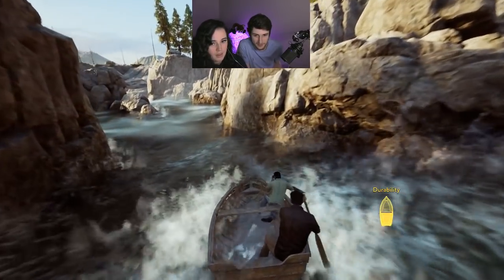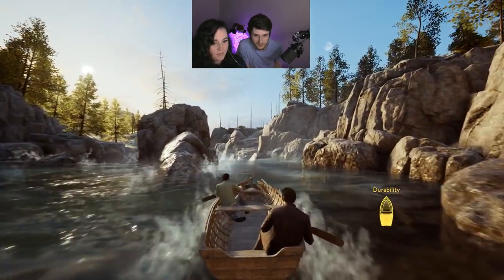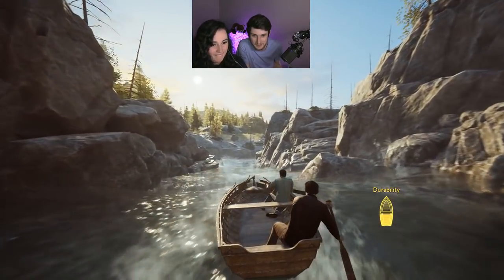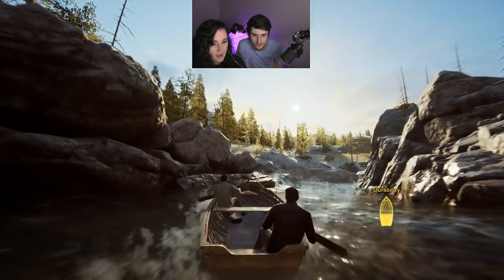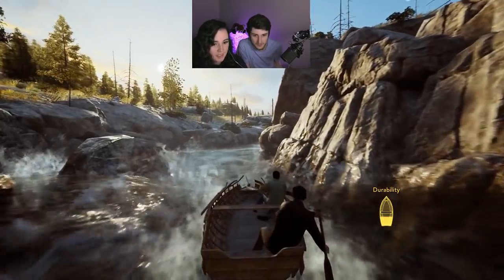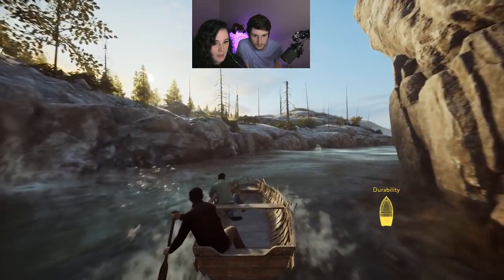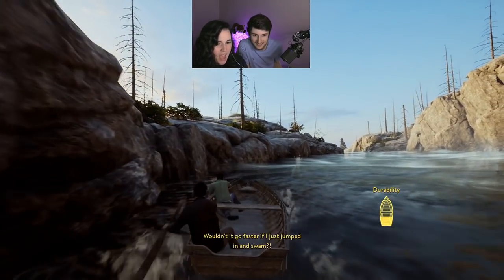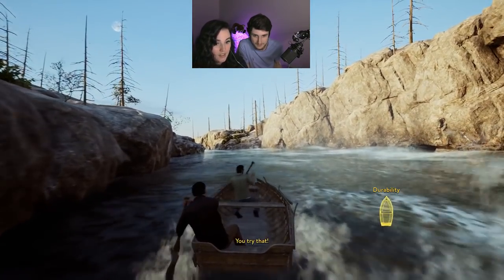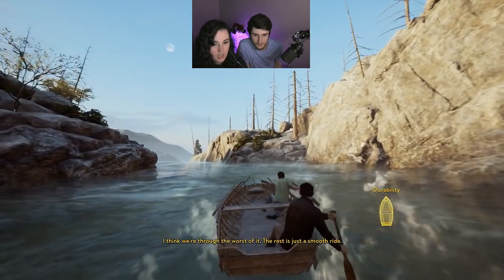Paddle to the left. Okay. We're good. Just take it slow. Hey, watch out. Some rough streams up ahead. Okay, rough streams up ahead. Oh, that ruined us. Wouldn't it be best if I just jumped in and swam? Oh yeah, sure. Try that. I'll just stay in the boat. Wait, stop going that way. I think we're through the worst of it. The rest is just a smooth ride.